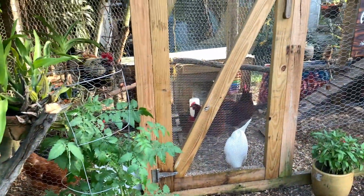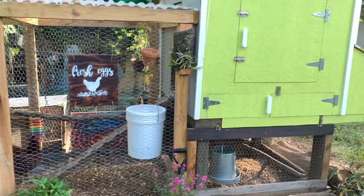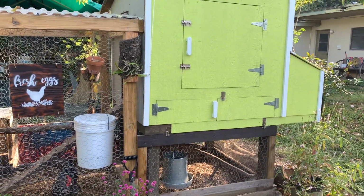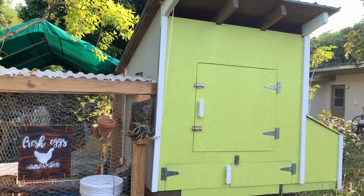And of course, here's the ladies and Pinot. Finally painted the chicken coop. We were going for a key lime green. Some days it looks a little more like Easter egg yellow to me, but it depends on the lighting.